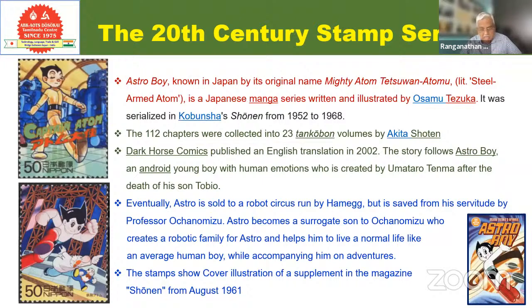Dark Horse Comics published an English translation in 2002. The story follows Astro Boy, an android young boy with human emotions, who is created by Doctor Tenma after the death of his son, Tobio. Eventually, Astro is sold to a robot circus run by Hamegg, but is saved from his servitude by Professor Ochanomizu. Ochanomizu is the name in Tokyo also. Astro becomes a surrogate son of Ochanomizu, who creates a robotic family for him and helps him to live a normal life like an average human boy while accompanying him on adventures.